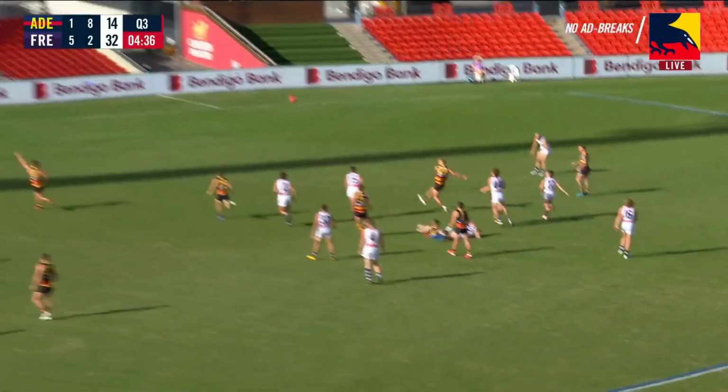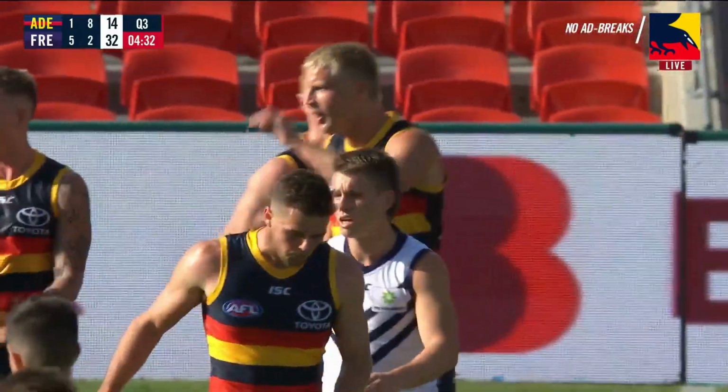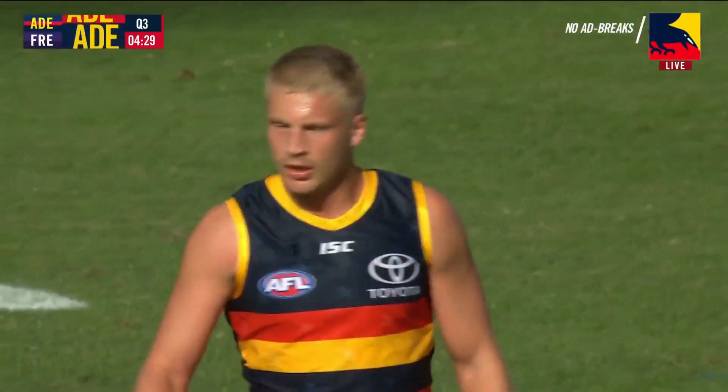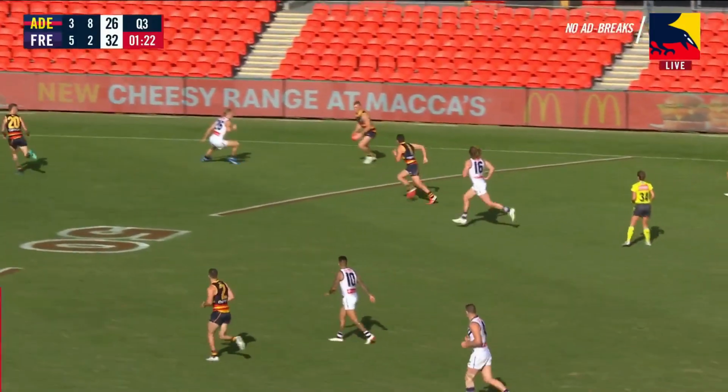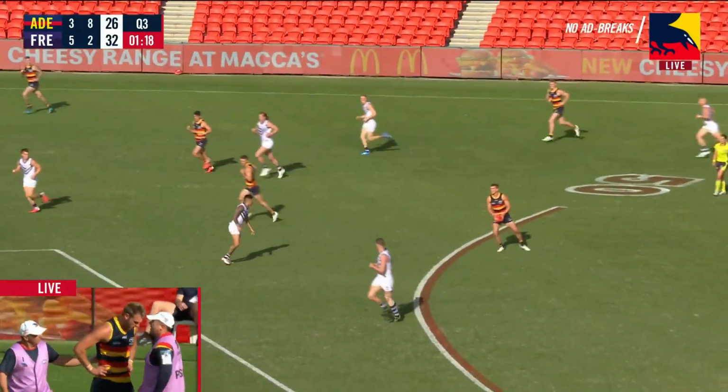Young tried to thread a handball through. Frampton! Frampton comes alive! I think they've worked it out. No set shots. Well, that's going to do him the world of good. Some scoreboard pressure for a change. Jones to Lynch to Keys.